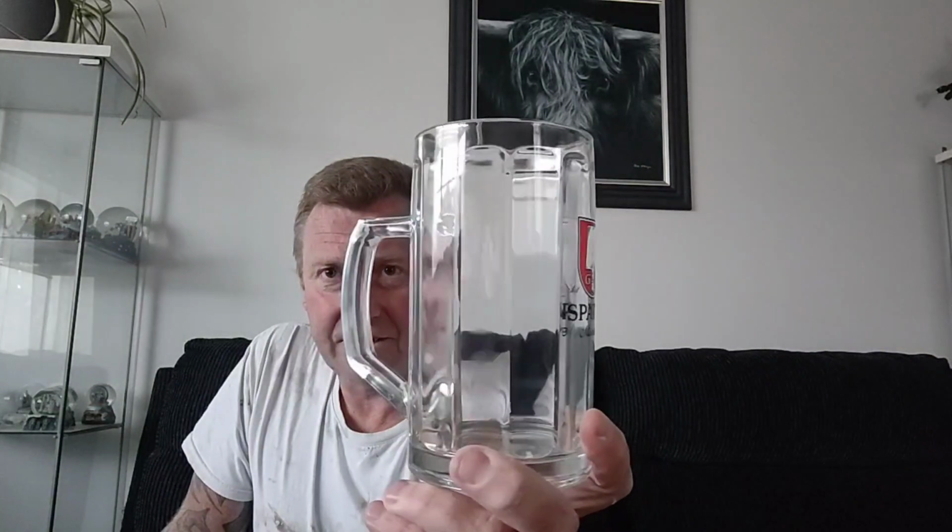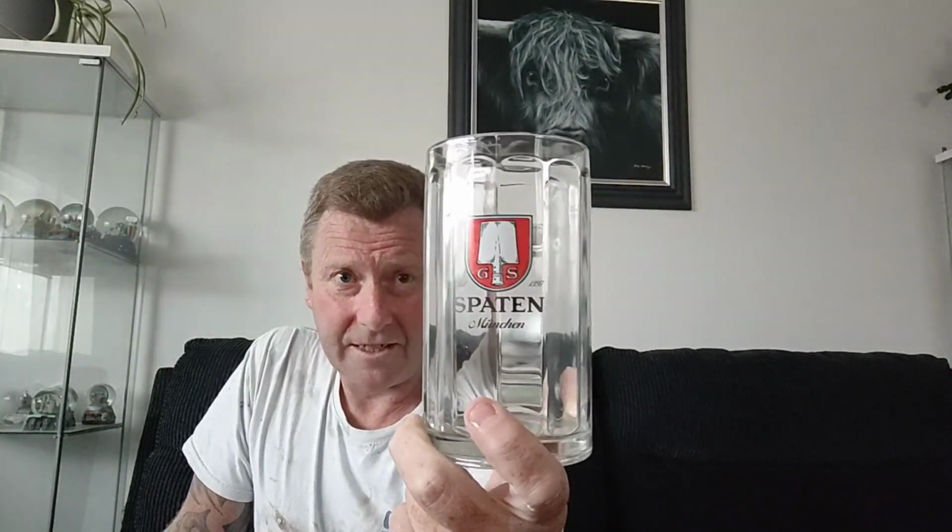Now, the style of glass could be a clue. The name on the front of the glass might give you a clue of where the beer's from, but it's not actually from this brewery. Let me just remove that message. So yeah, you're probably thinking it's got to be a German beer. It is. It's a German beer, and it's an Oktoberfest beer, and it's one of the beers that I picked up from Aldi, just before I went away, because they were doing a few German beers.